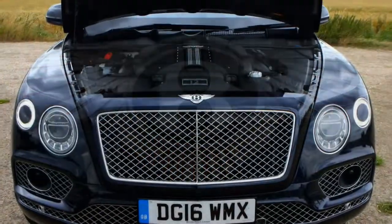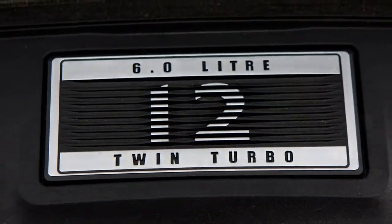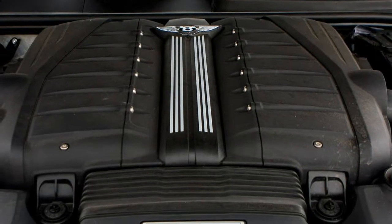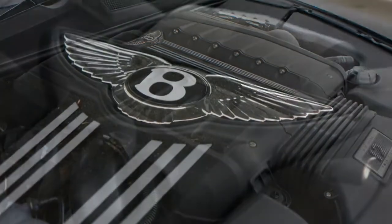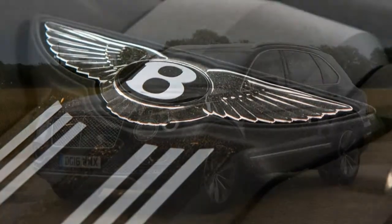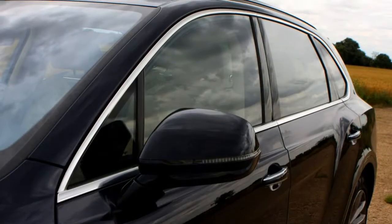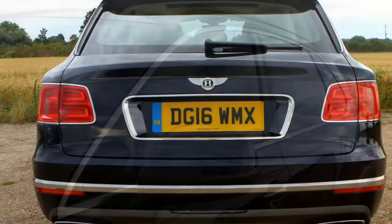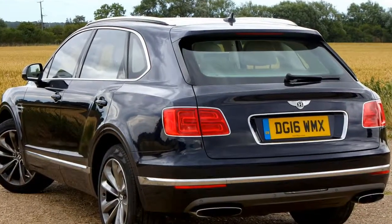Standard fare in the Bentayga includes driver and passenger front and side curtain, and rear and front seat thorax airbags. Crash detection and mitigation systems are installed too. Optional Bentley Bentayga safety kit. There are a number of extra-cost features you can specify to make the car safer still.